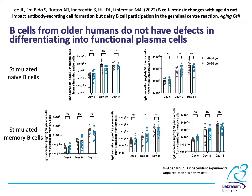Next, we compared the antibody-secreting capacity of stimulated naive and memory B cells of younger and older donors. To determine the antibody-secreting capacity on a per-cell basis, we determined the antibody concentration using ELISAs and normalized them with the numbers of antibody-secreting cells in each well. We observed that stimulated naive and memory B cells from older donors have similar antibody-secreting capacity as those from younger donors, showing that the plasma cells derived from B cells from older people are equally functional as those derived from B cells from younger people.